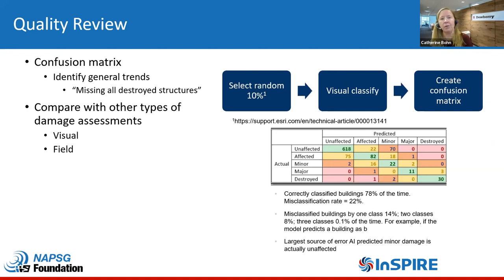The first thing you can do is select at random 10% of your data. And I provided a link to the script that we use to do that. Once you have that 10%, you can then have an analyst visually classify that information and compare it to the machine learning predicted results. It's just such a great tool to identify those general trends like, hey, this machine learning model is missing all the destroyed structures. And then you can dig in further and determine why.